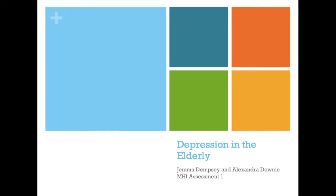Today we will be exploring depression in elderly populations. We will be analysing different assessments, treatments and nurse interventions for depression in adults over the age of 65. Comparisons will be drawn between delirium, depression and dementia. We will also investigate the effects of depression on the individual, the family and the community.